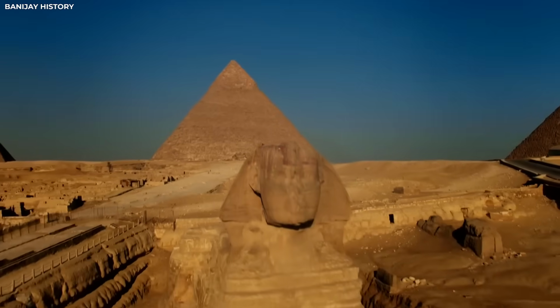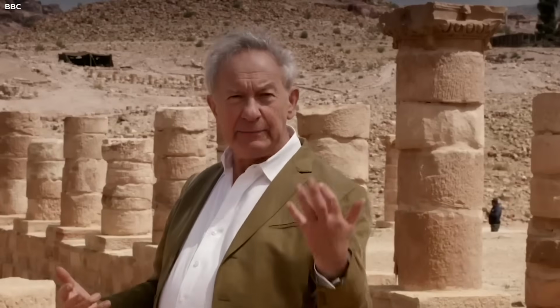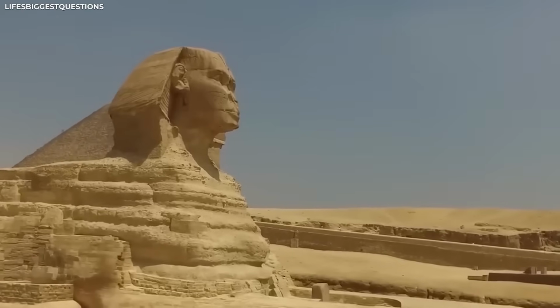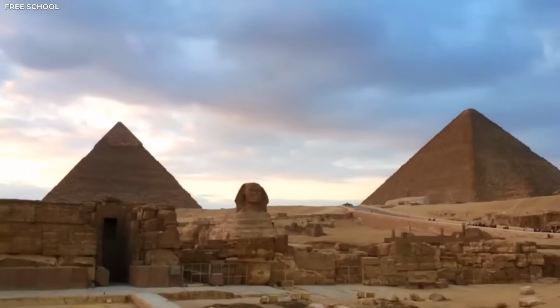The head of the Sphinx is disproportionately small compared to its massive body. Some researchers suggest the head was recarved in dynastic times, possibly from the image of a lion or even a jackal into the visage of a pharaoh. The weathering patterns also differ across its body, hinting at multiple phases of modification.